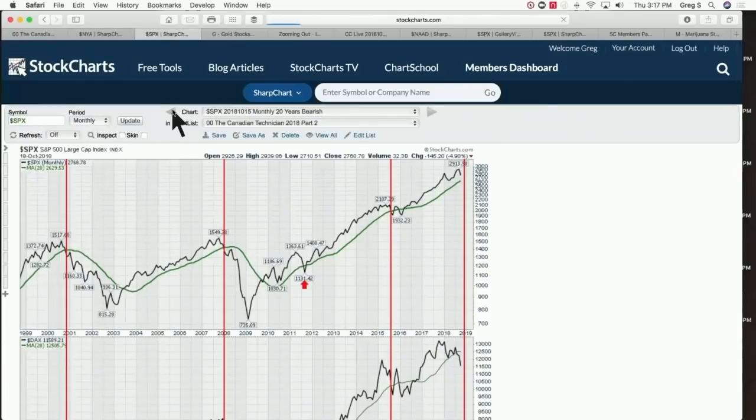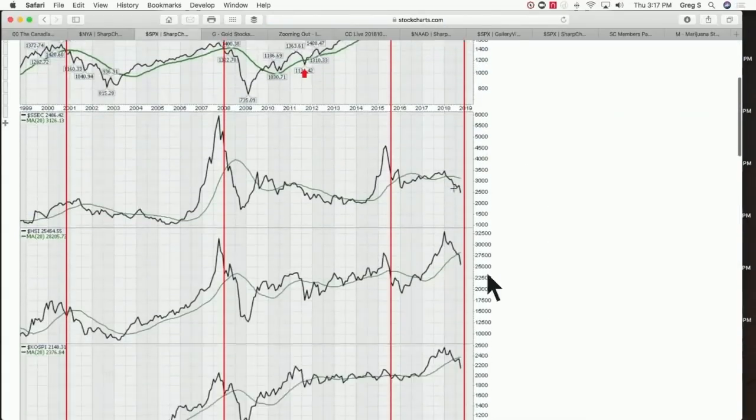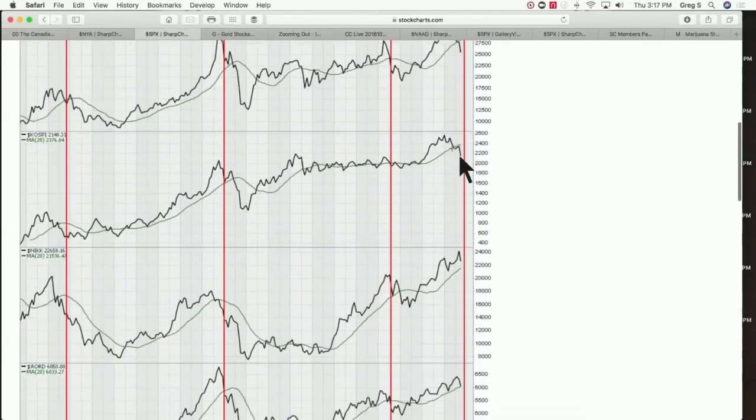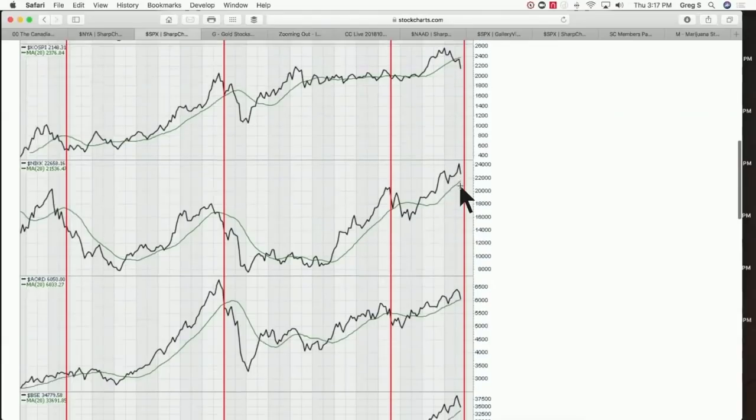If we go to the other markets I was reviewing, here's the Shanghai, and it's broken. The Hang Seng in Hong Kong, the Kospi in South Korea is broken. Here's the Nikkei, and again, it's still holding up. There's a little small trend line here for, I'll call it 2 years, that it has not broke yet. So that's one to watch.